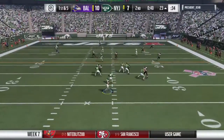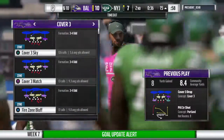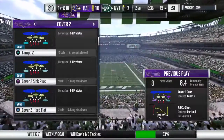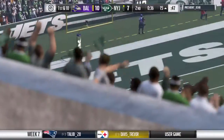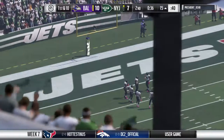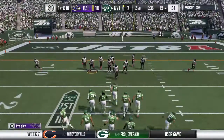Play fake here on first down. And Davis has it over the middle. And on this one, he'll get to the 15, right at the 15-yard line. Give him 8 on the game there. And it's a first down for the Jets. And now inside the red zone, the offense will operate.